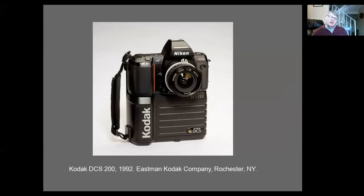This is the Kodak DCS 200, the company's first color DSLR, 1992. These were pretty expensive cameras. They sold for about $28,000 as a kit. I think they made about 3,000 of them.